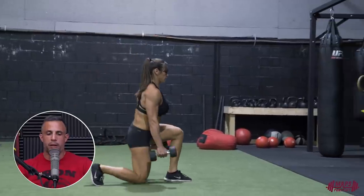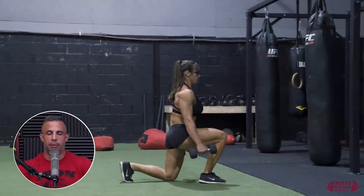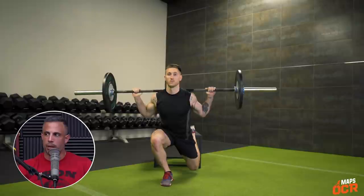Split stance squat variations. That's a squat variation, though. Yeah. Right? I mean, a Bulgarian split squat is a squat variation. Yeah, but would you say a lunge is part of a squat variation? Because you have that back leg, it's stabilizing differently. I think it's a different exercise. I would say that lunging or Bulgarian or backstep lunge has got to be up there. So there's two right there.